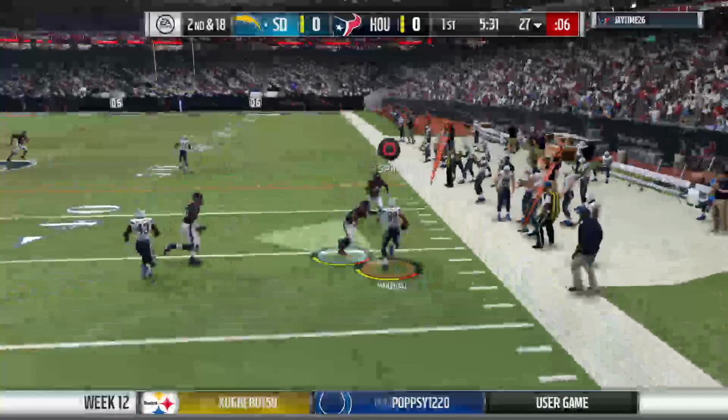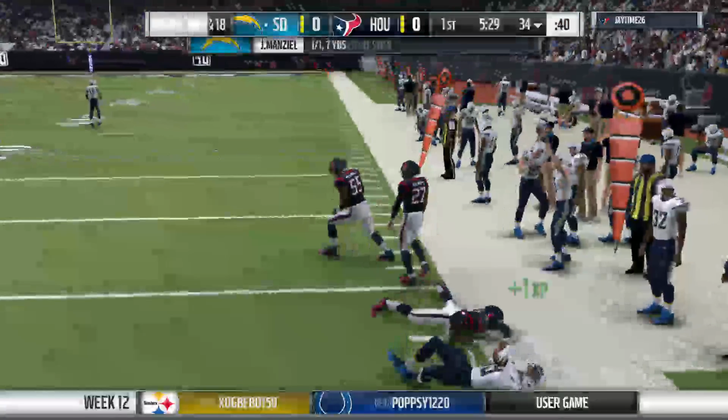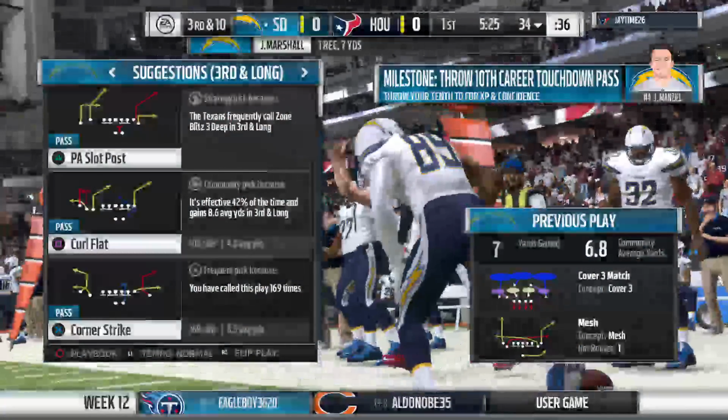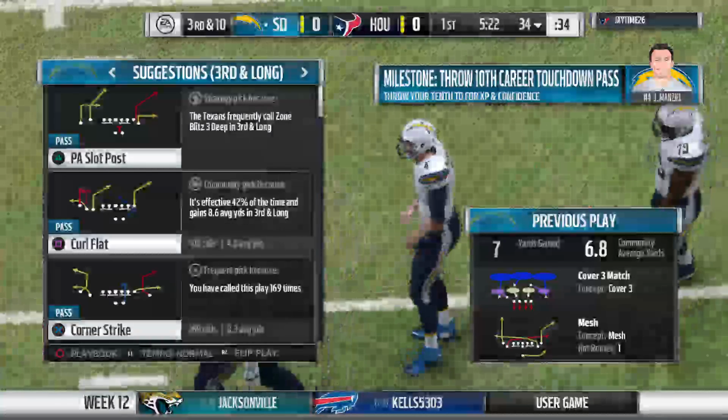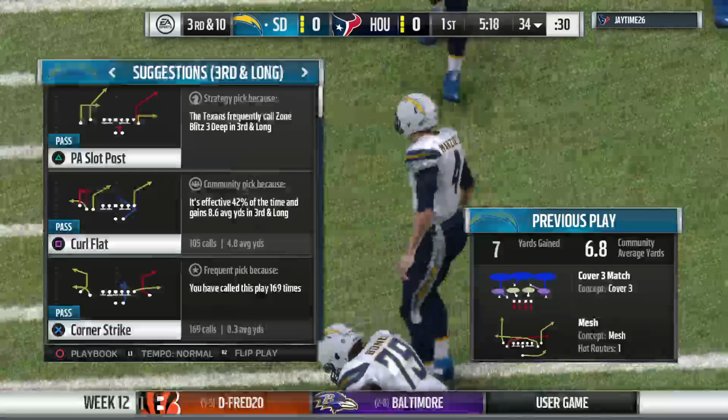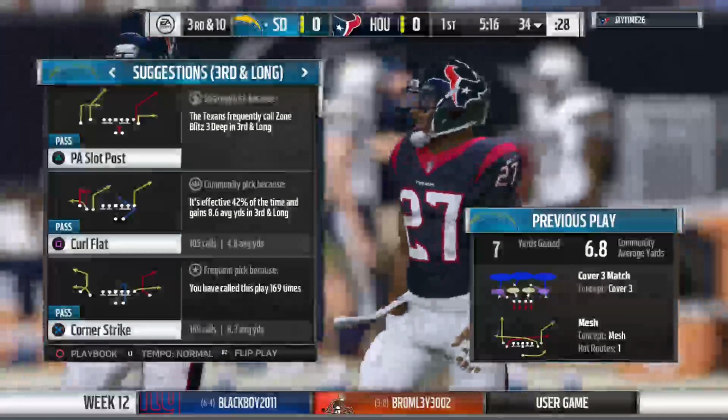And that's complete to the right side. It's Marshall. The reception good for 7. It's third down. When you see zone defense and you know you've got a drag route on as your primary call, you've got to be really careful as a passer about how far you let your guy go because he might wander into some tough coverage.